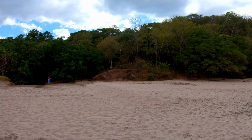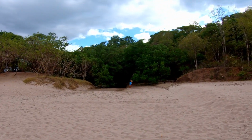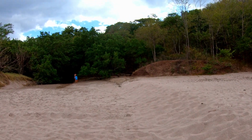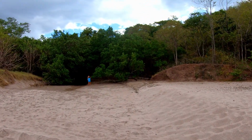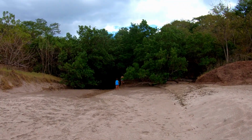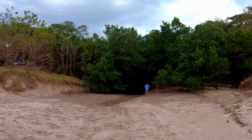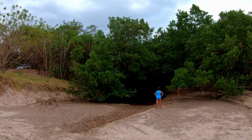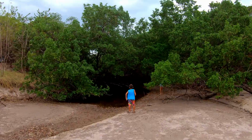Much less people than Conchal. So if you're looking for a more quiet beach, Conchal is very busy. Conchal is a very well-known beach, but you can see the road coming into this beach is a lot more choppy than the one to Conchal. So that would preclude, I think, a lot of buses or small cars from coming down that road.